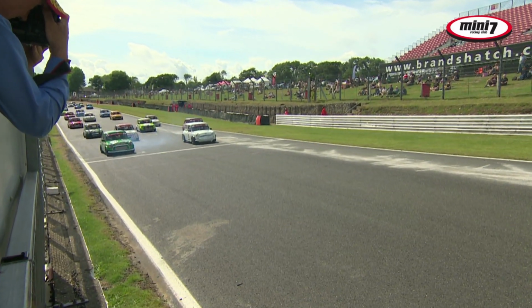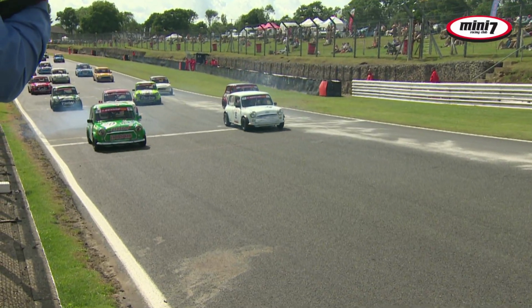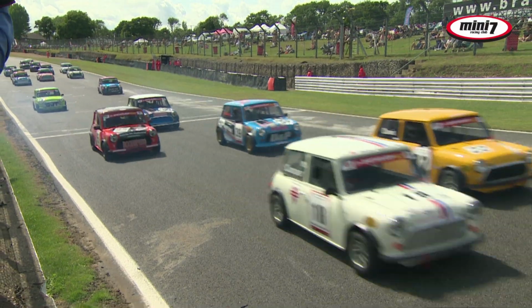Anyway, Anorak aside, to get on with the race with Darren Thomas and Jeff Smith on the front row of the grid. Joe Thompson and Spencer Wanstall next up, and they all make a pretty decent enough start of it.